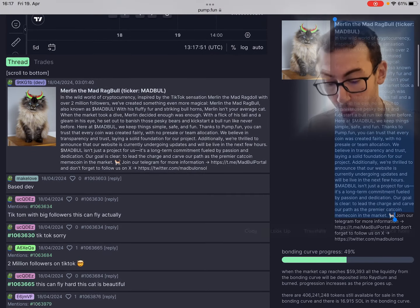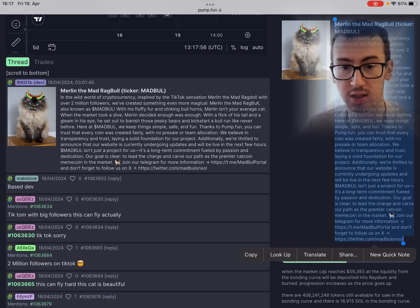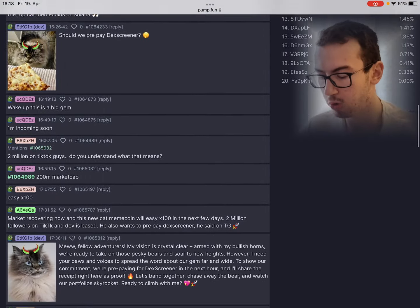You should also read the description of this token. What is it about? What is the story of this token? What is the project about? If it's legit, you know, always look at those signs.